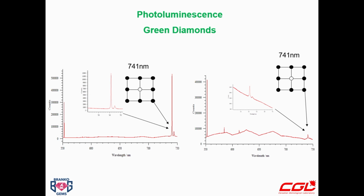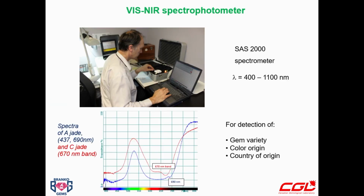Sometimes we detect this line in green diamond as a general radiation line, GR1 741, but you have to measure the intensity of the line, position, compared to the color, look at the surface, look at the metalline iodide. It's very complicated to do origin of green diamonds. I know people who spent 20 years going to Brazil, going to study Dresden green, and still didn't solve it 100% origin, because it's a very similar center causing both natural green diamonds and artificial treated.